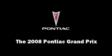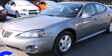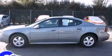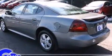Sensibility and practicality define the 2008 Pontiac Grand Prix. This four-door, five-passenger sedan provides exceptional value. Under the hood, you'll find a six-cylinder engine with more than 200 horsepower, providing a smooth and predictable driving experience.